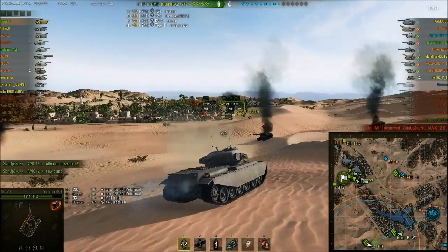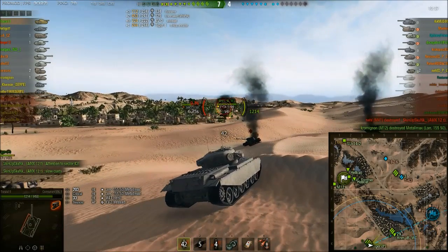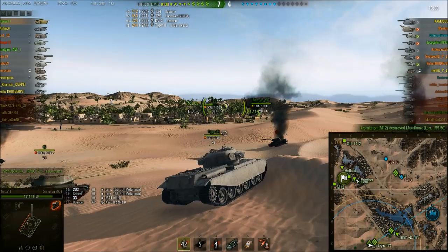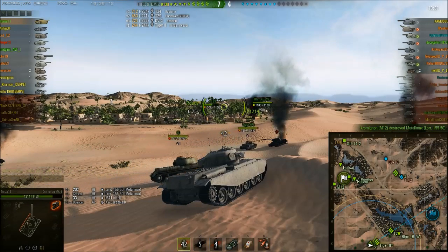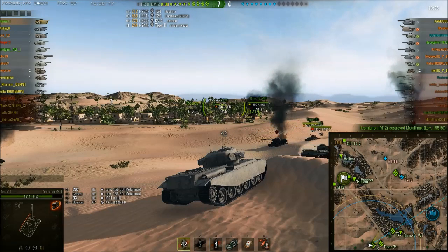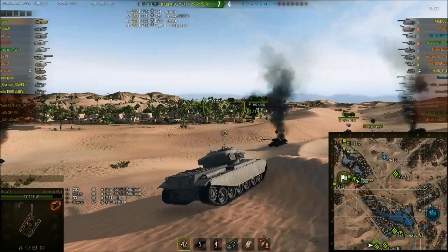And I would guess that that shot went in. That would seem to be a well-aimed shot. And again, Tonza doesn't want to be in the front line. Artie was focusing on him. So he is playing primarily as a support tank.